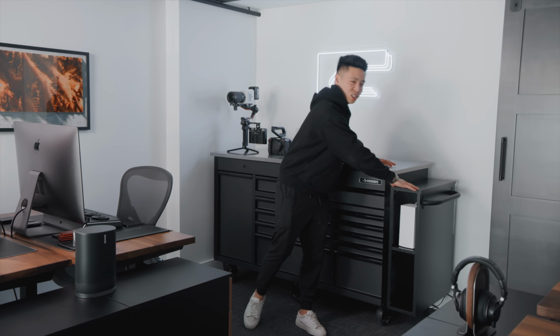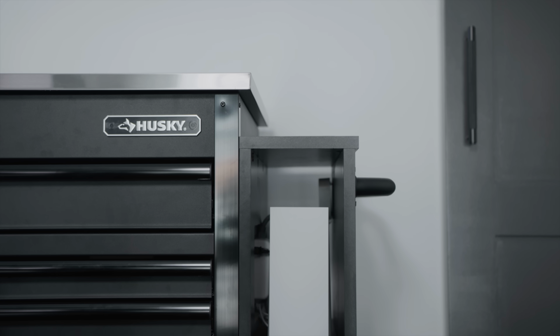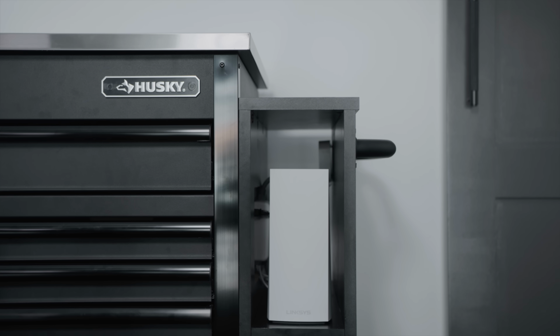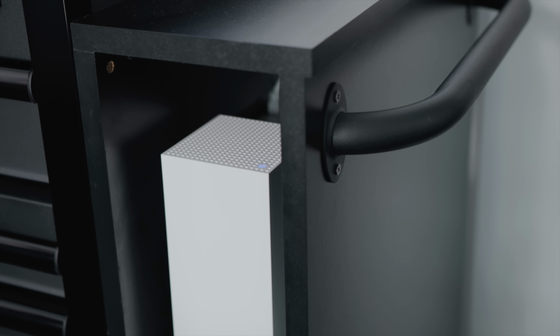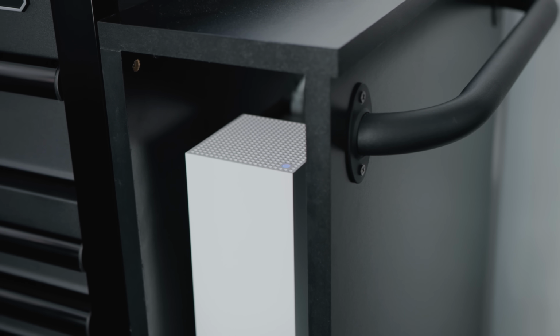This cabinet actually isn't part of the unit. My woodworker Matt, who did all of the other millworking and the bulkhead with walnut, he actually built this custom thing for us. We just told him we needed somewhere to house the router.